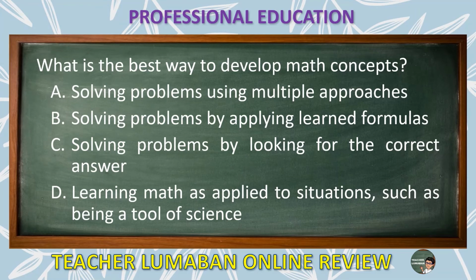Choose the suitable answer based on the given choices in 5 seconds. 5, 4, 3, 2, 1. The correct answer is letter D. Learning math as applied to situations, such as being a tool of science. The best way to develop math concepts is learning math as applied to situations, such as being a tool of science.